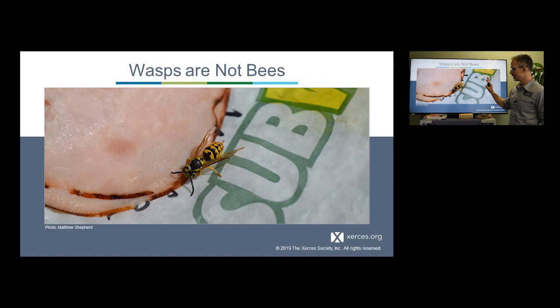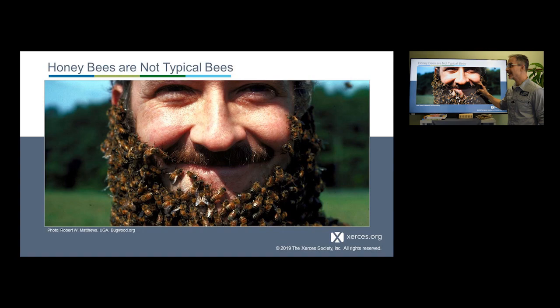My point here is that it's important to understand what a bee is and to get a sense of what's out there in the landscape. And as I mentioned, honeybees are not typical. Our native bees, which we're really going to focus on a lot here, mostly do not have thousands of workers in a hive. They do not have a hive that lasts throughout the year. They're usually annual or even only active for a few weeks at a time. Honeybees are really quite different. So we're going to talk a lot about our native bees in a few moments.